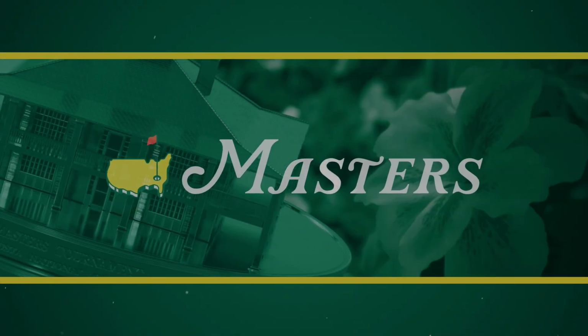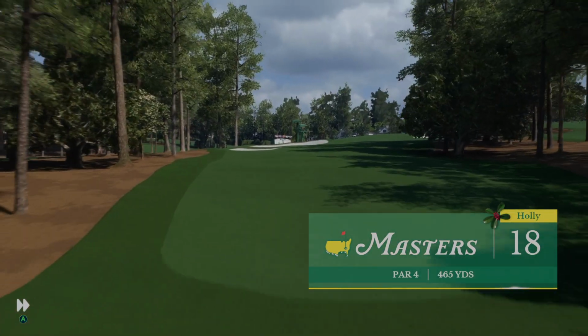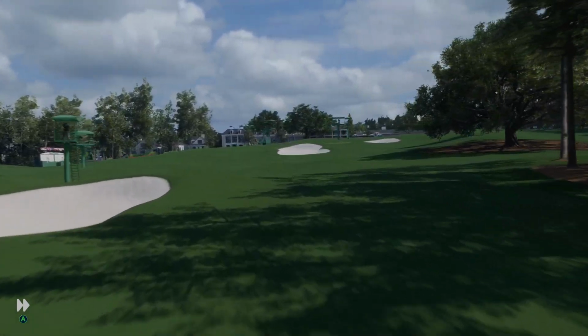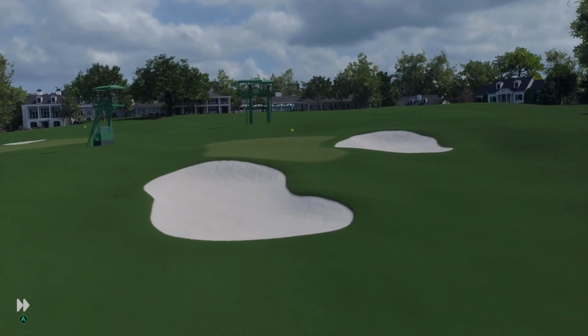We arrive now at one of the most famous finishing holes in golf, the 465-yard par 4 18th at Augusta. Uphill, dogleg right, 2 bunkers at the left elbow of the fairway and 2 greenside bunkers protecting a 2-tiered green. Quite a sight.